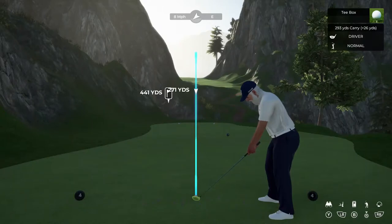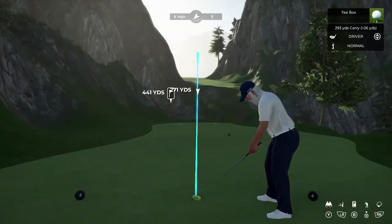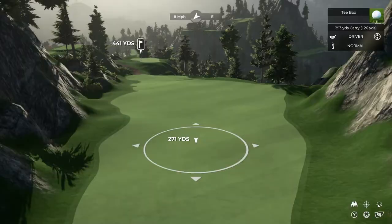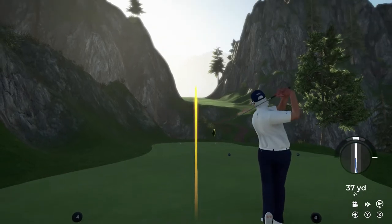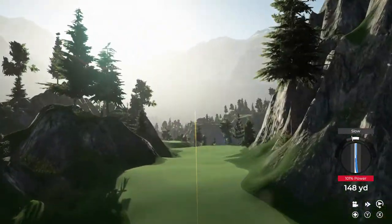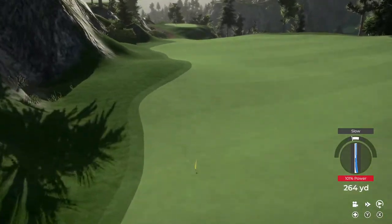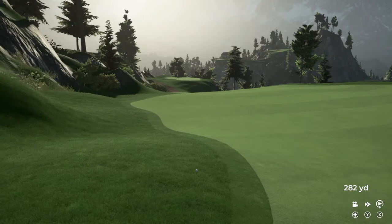Been getting fortunate with the putts, and holy, every tee shot is just incredible. This is a hole, man. Holy crap. Imagine this hole in real life. I wouldn't even know where to start. I'd be so afraid to hit this shot. Basically, no room for error. And we rip a driver. Gonna just end up in the rough there.